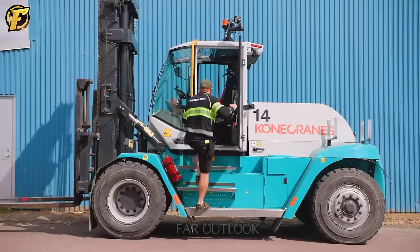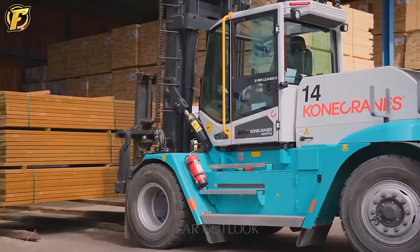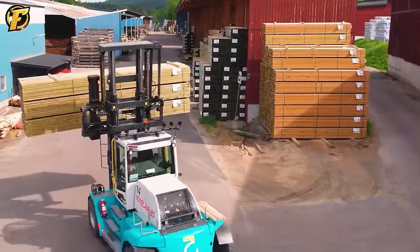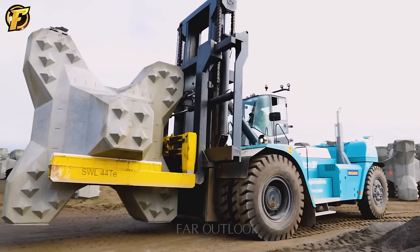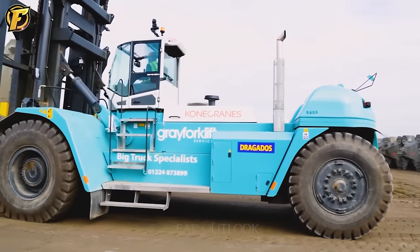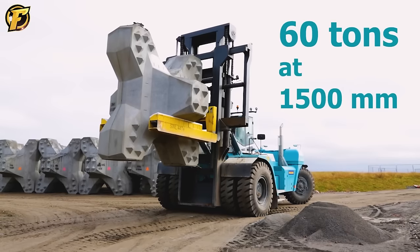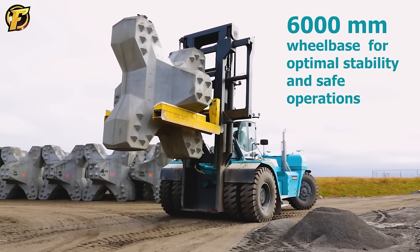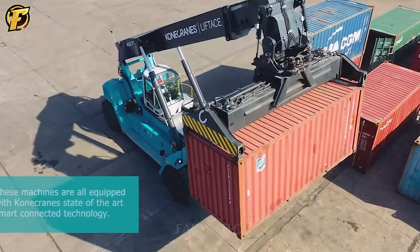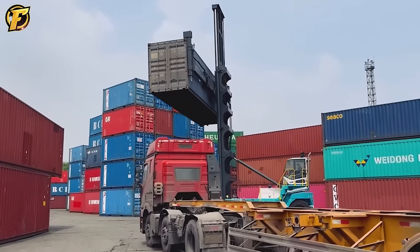The Cone Cranes SMV60 1500 is a powerful and reliable heavy-duty forklift manufactured by Cone Cranes. The vehicle is designed with a large lifting capacity, up to 60 tons, to help effectively handle heavy lifting tasks. The structure is sturdy and solid with the lifting column, forks, and steering system, designed to ensure stability and safety during operation. The SMV60 1500 is equipped with modern technology to help optimize lifting performance, minimize fuel consumption, and provide flexibility in loading and unloading operations.